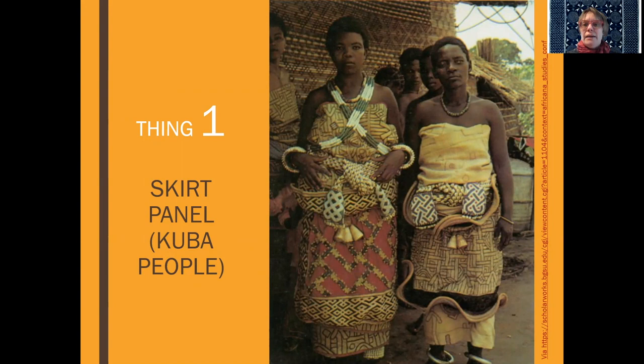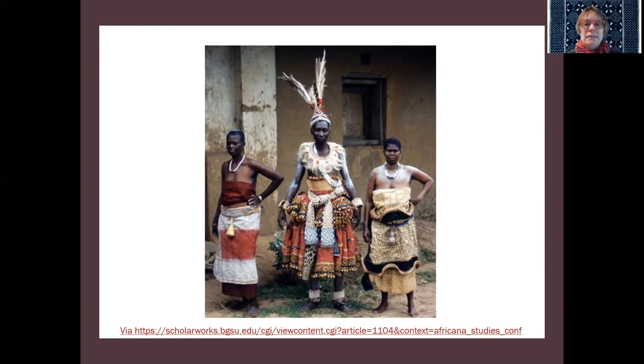Now, these skirt panels are no longer worn on a daily basis for the most part in the Democratic Republic of Congo. Like a national dress all over the world, many people no longer wear that form of national dress, but it's worn at special occasions, dance ceremonies, things like that. Now, it's not only women who wear these panels. This gentleman, he's an official, with his two wives, he is wearing skirt panels as well. So these are gender neutral. They're worn by all members of society, by men and women.